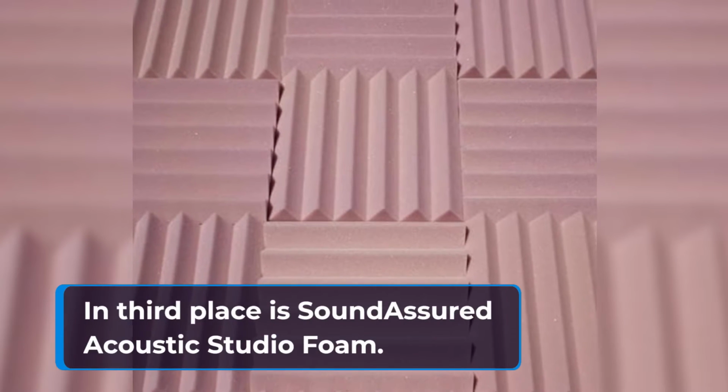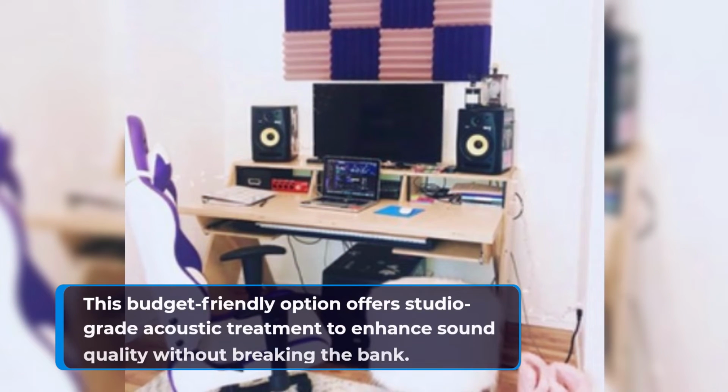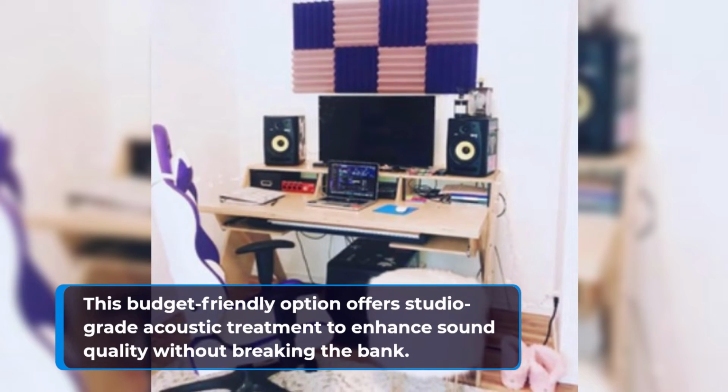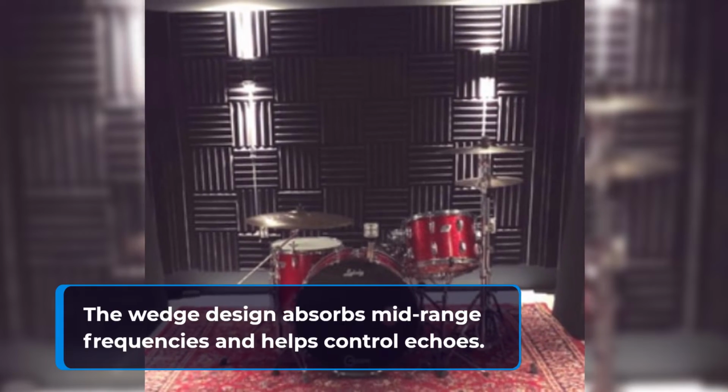In third place is Sound Assured Acoustic Studio Foam. This budget-friendly option offers studio-grade acoustic treatment to enhance sound quality without breaking the bank. The wedge design absorbs mid-range frequencies and helps control echoes.